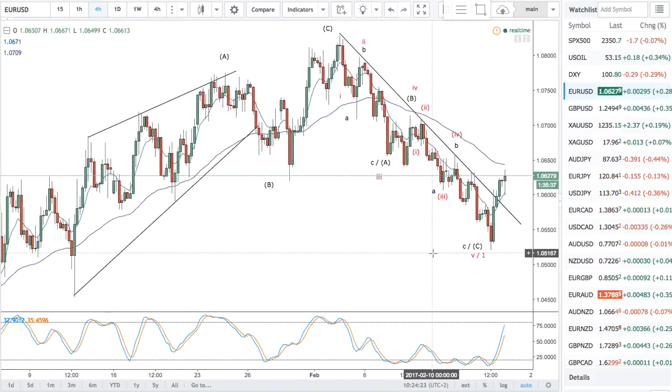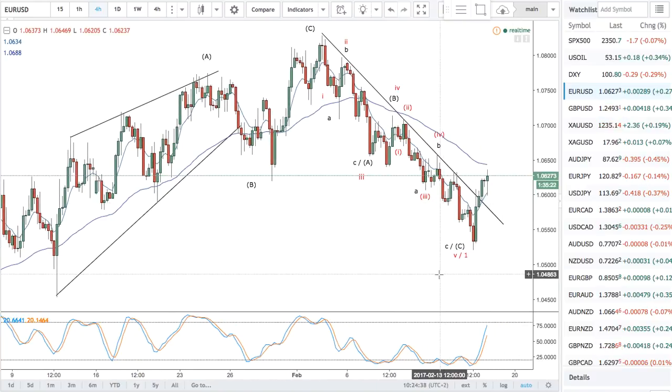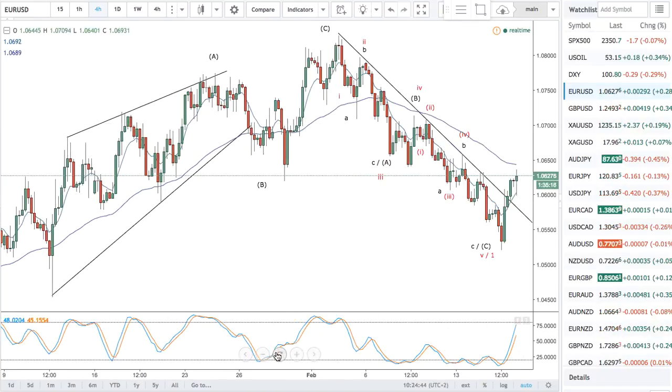I have to wait for a little bit more clarity on this, as I see two possible valid counts, and I will take out whichever one shows the price action soon. It seems there will be another long in this, at least on a correction, for one more high at least, even if that is corrective, so I'll take it from there.